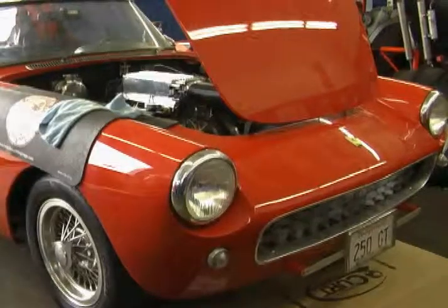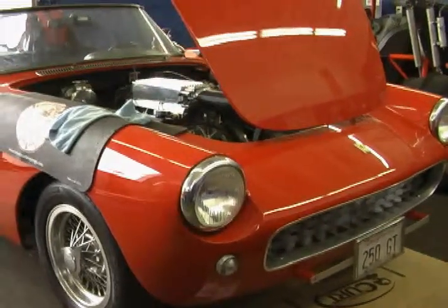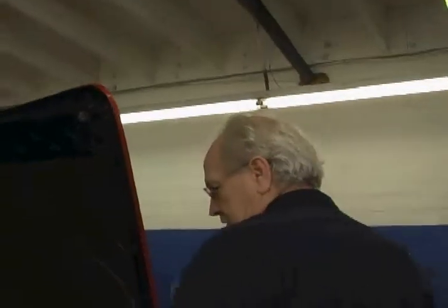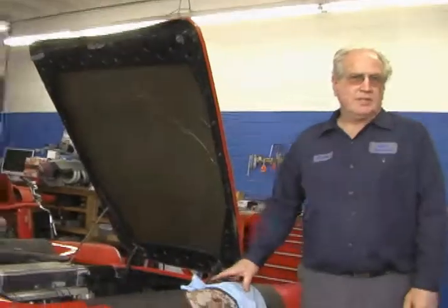And here we have a 1958 Ferrari 250 GT that's had the top cut off, and a Chevy tune port motor in it. We did all the fuel injection system, and now we're doing a radiator and shroud to get the engine to cool correctly.